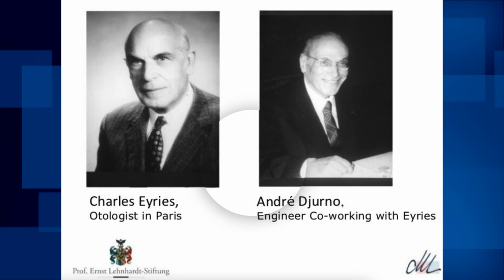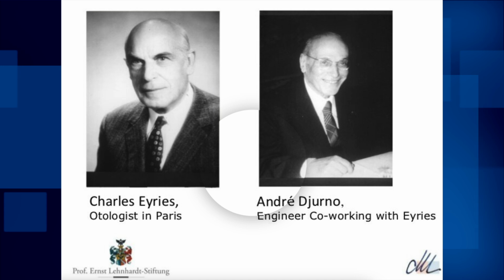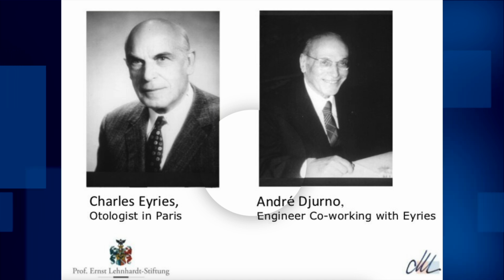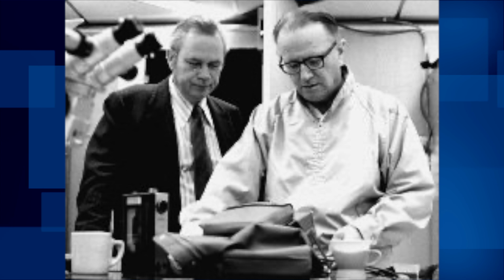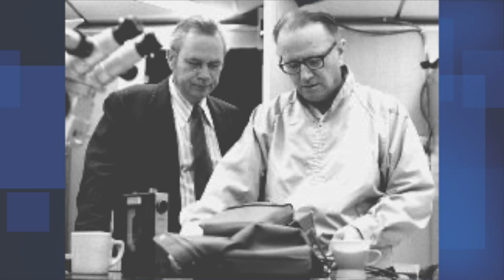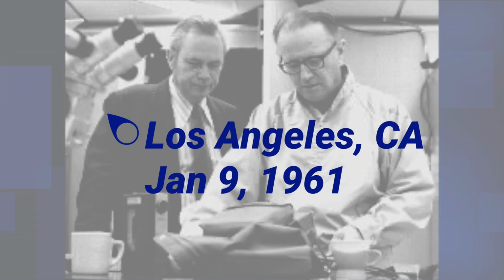Back in 1957, two Frenchmen, electrophysiologist André Journeau and otolaryngologist Charles Areza, are credited with being the first to stimulate the auditory nerve. However, the first true cochlear implant was implanted by two Americans, otologist William House and neurosurgeon John Doyle in Los Angeles, California on January 9, 1961. Since that time, the cochlear implant has completely changed the world when it comes to treating individuals with severe to profound hearing loss and deafness.